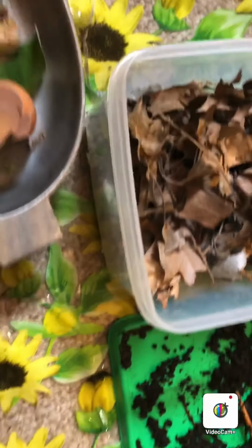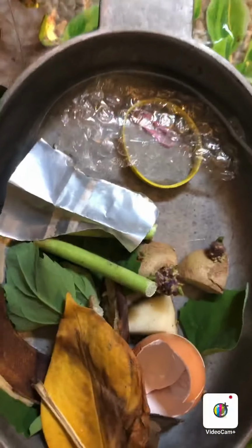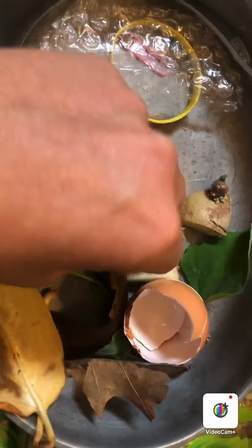So what I've done is I've collected some materials. Some materials I'm pretty sure the worms are gonna like because they're natural materials that I think they're going to like to eat. And other materials are more of an experiment to see what happens and how long it takes them to decompose. So over here, we've got things like an eggshell.